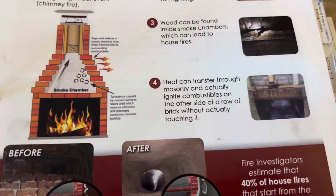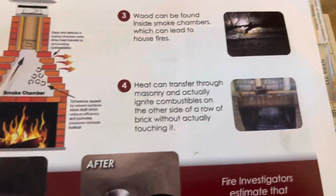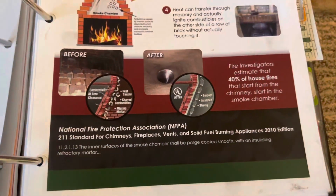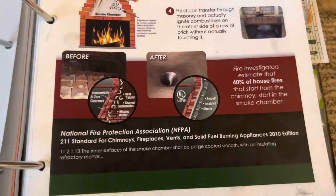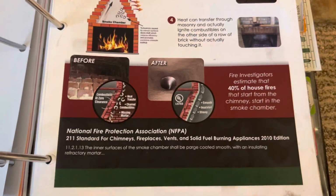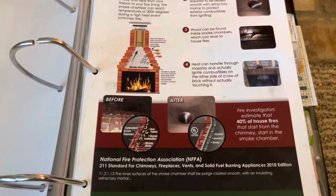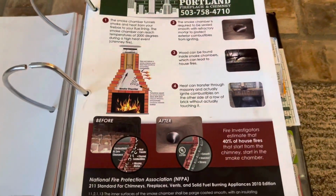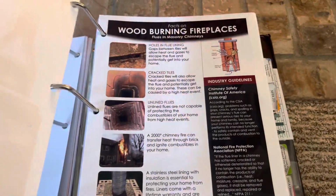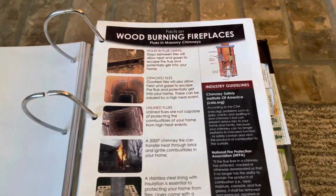Heat can actually transfer through masonry and ignite combustibles on the other side of a row of brick without even actually touching it. There's a photo of a past job. And it is a code aspect. So the National Fire Protection Association says that the inner surfaces of a smoke chamber shall be parge coated smooth with an insulating refractory mortar. So, does a brick chimney have to be lined? Yes. The IRC, International Residential Code, and the NFPA 211 dictates that all chimneys shall be lined, not just wood-burning chimneys. It's a common misconception.